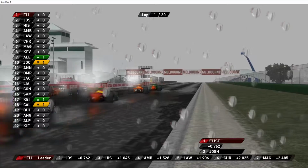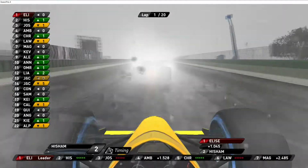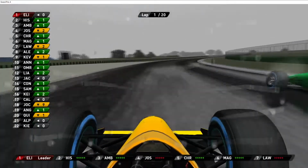Good start so far. Good start from Hisham, it looked like. Very good start from Hisham. He did this last time. We have a move on to Elise into 1, round the outside of 1, maybe.